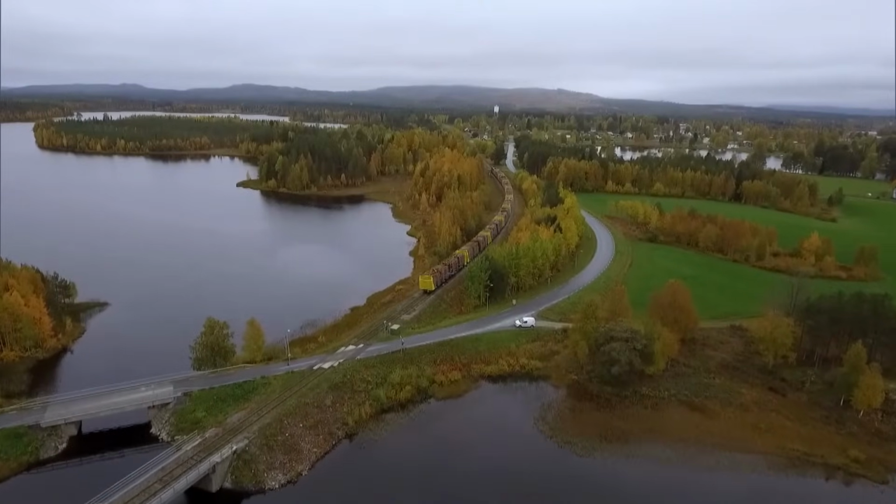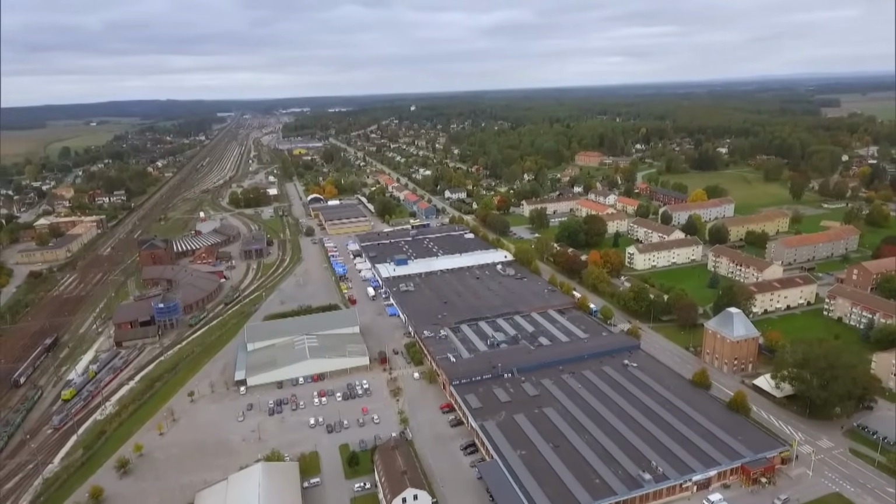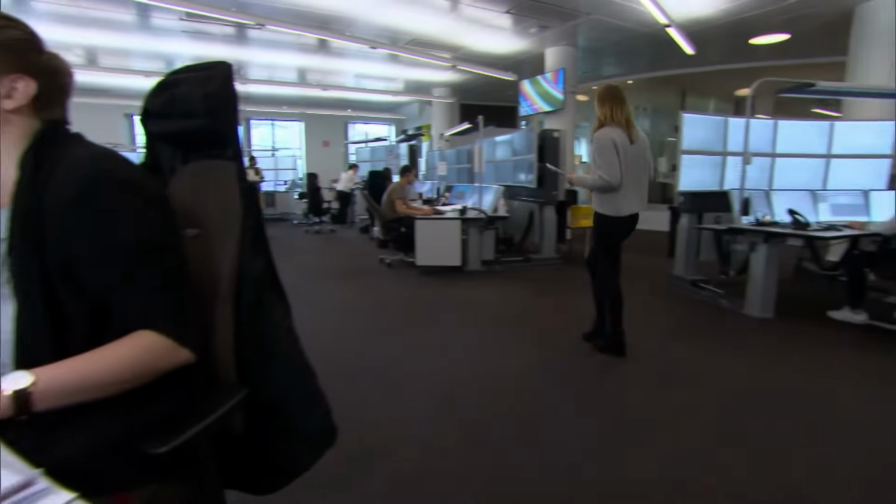While Lena takes off, at the Swedish Transport Administration just outside Stockholm, Anders Wallner reacts to train delays in real time.